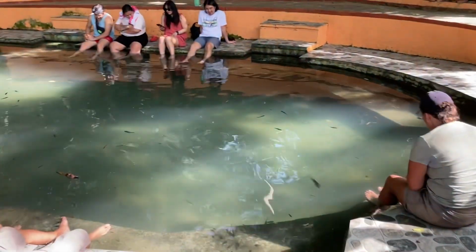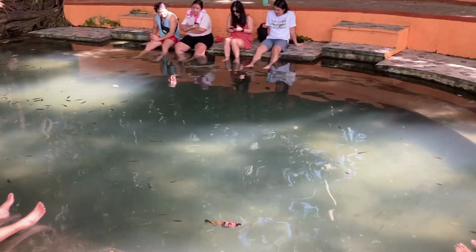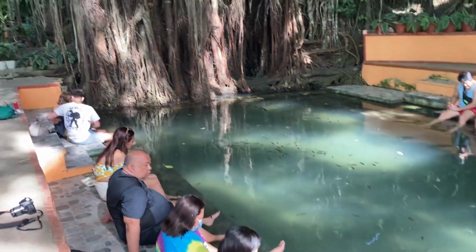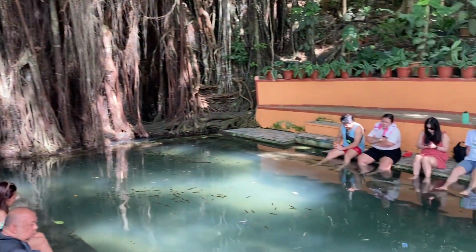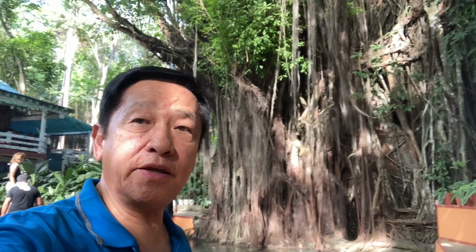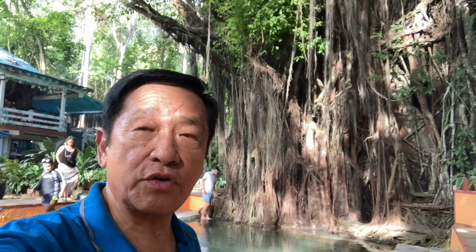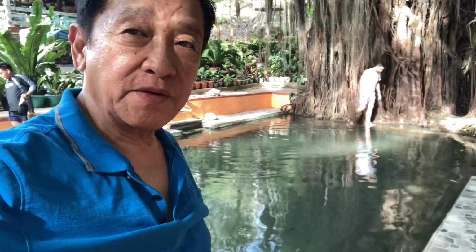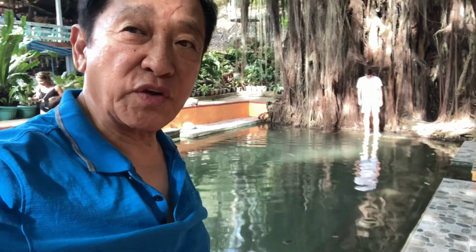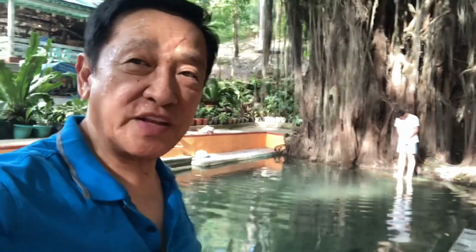So this is the place where you soak your feet, and the fish will just kind of nibble and clean up your feet. So this is the old enchanted Balete tree here in, I think this is Lazi, Siquijor. And they said this is over 500 years old tree, and at the back of me is where you're gonna have your pedicure done by the fish. So it's a nibble thing on your feet. The fish will do that.